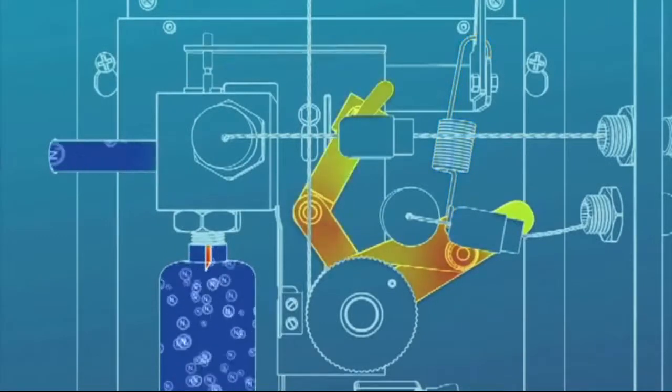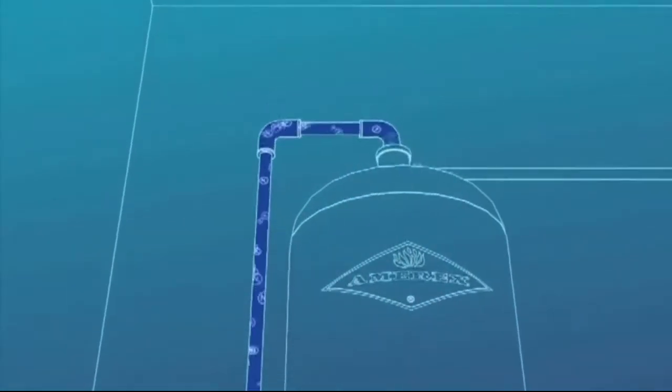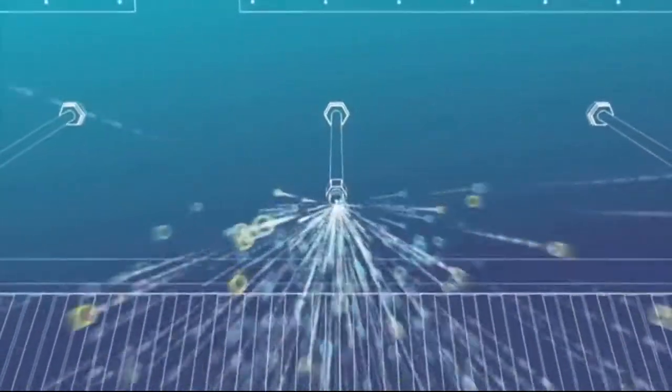This action punctures the nitrogen cylinder, releasing a gas that opens the agent cylinders while closing the gas valve. Our agent has a low pH that's gentler on your appliances. And with more nozzles per cylinder, we can use less agent for suppression.